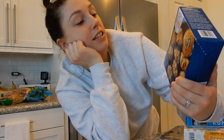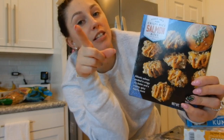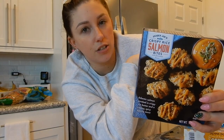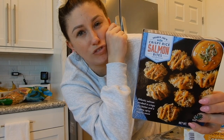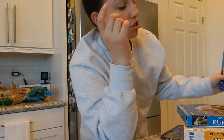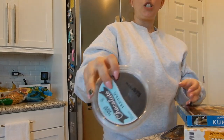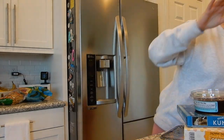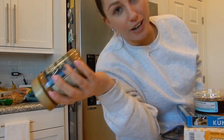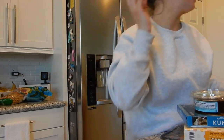I did get these salmon bites. The girl that was cashing us out said that these are amazing, and I'm so excited. It has a dynamite sauce, the stuff that usually goes on sushi. These just look really good. They look low-cal because I'm really trying to watch my calorie intake. Chocolate hummus, which is the main reason why I wanted to go. And of course, we had to get some cookie butter. That's what I know Trader Joe's for, cookie butter.